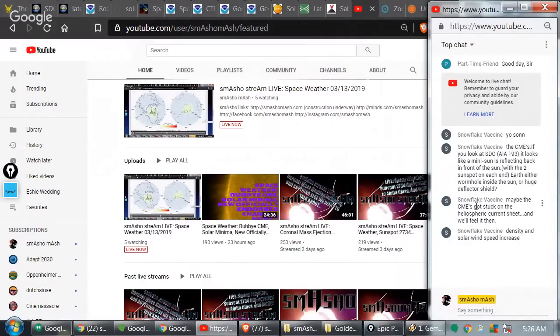If you look at SDO 193, it looks like a mini sun is reflecting back in front of the sun, with the two sunspots on each end. Either a wormhole inside the sun or a huge deflector shield. Yeah, those aren't things. Maybe the CME got stuck on the current sheet. Yeah, that's not how that works. The current sheet just attenuates the direction of the CMEs. It doesn't hold them up.